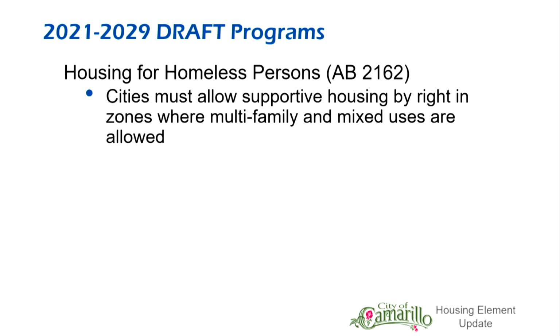Next is housing for homeless persons per AB 2162, and this just requires cities to allow supportive housing by right, again, where multifamily and mixed uses are allowed.